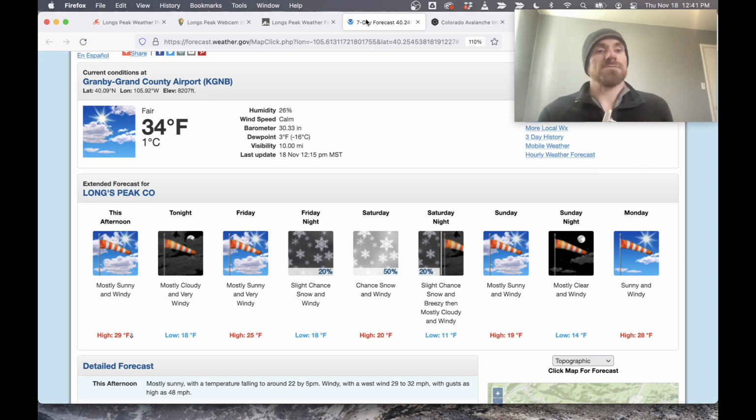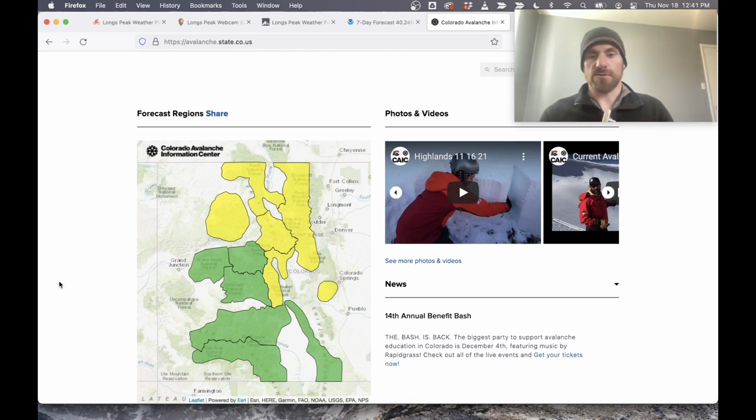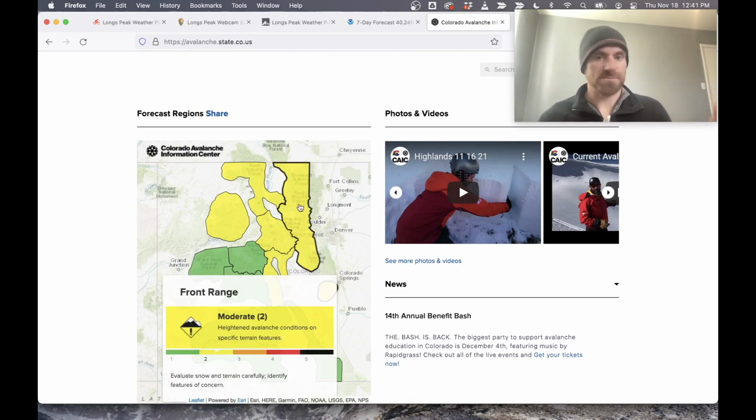What I'm worried about in Long's Peak is wind slab, persistent wind slab. So a whole bunch of snow that's been blown into an aspect, and then I have to climb on that aspect, and that aspect not being very solid, and then I fall. So let's see what it says. So right now it's only November, and they only have the map available for me right over there. And I'm in the Front Range. That's where Long's Peak is.